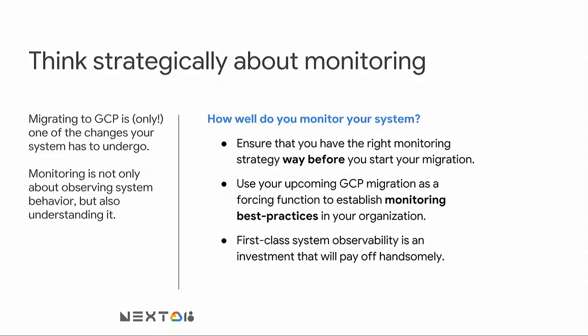And so when you're doing something as complicated as migrating from one environment to another, you want to ensure that you have the right monitoring strategy way before you actually start doing the migration. You saw that Planet actually started using SignalFx a couple of years before they actually finished their migration. The reason you want to do this is you want to change as few things as possible when you actually do this migration. You want to establish all the baselines and have all the observability that you need way before you actually execute the migration.